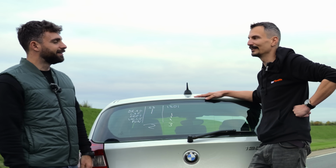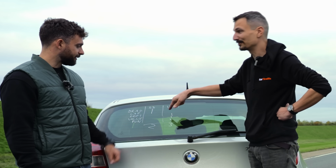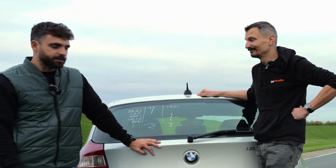Not that we rigged it this way. Not that we rigged it at all to make this happen. It's like our scientific method. This one actually comes off, unlike the permanent marker. So yeah, there we go. We still love our £2.5 grand 130i that is somehow still working.